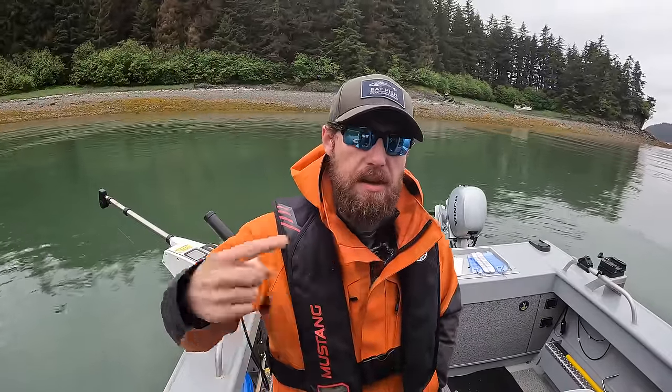So trolling speed is really important when salmon fishing. On average, kings will prefer a slower, wider wobble, and cohos will prefer a faster, tighter wobble. So it's worth understanding the fish you're targeting and how fast you want to be trolling. When I'm trolling for kings, I am trolling deliberately slow. I'm anywhere from as slow as a half mile an hour, up to maybe 1.7, 1.9 miles an hour. When I'm fishing for cohos, it can be 2 miles an hour up to, I've caught them going 5 miles an hour before.